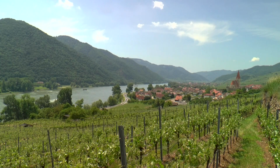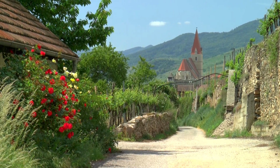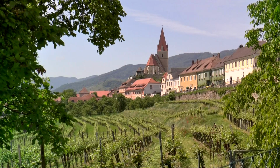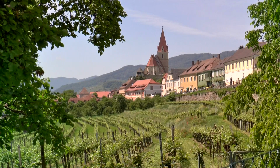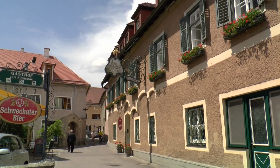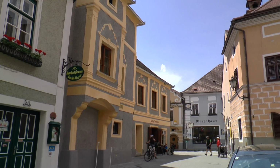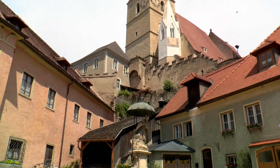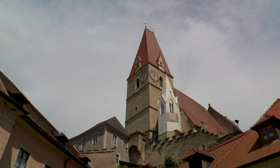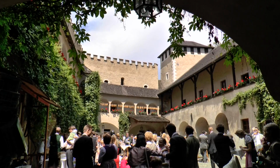They built a castle with a fine view, downriver to a toll station. In Roman times, vines were cultivated in this picturesque area due to the region's ideal growing conditions. Weissenkirchen has always been a wine-growing centre. The small town has a long and militant history. With its dominant church, old buildings and courtyards, it has the appearance of a splendid medieval town.